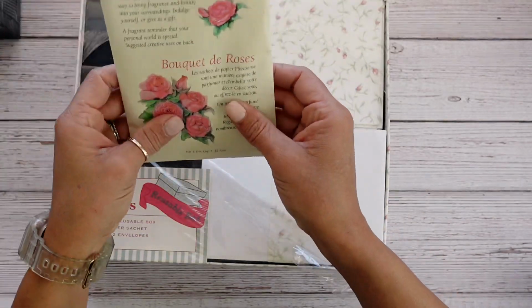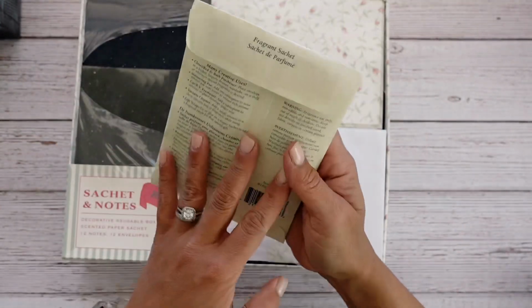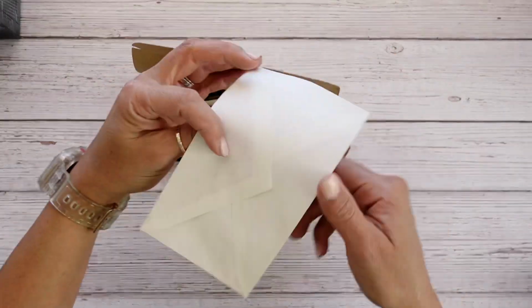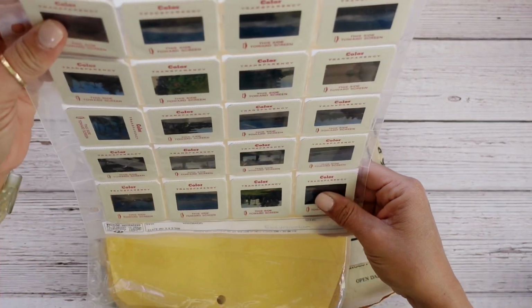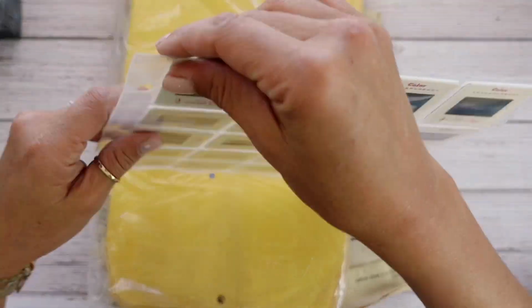And then here's a little sachet of roses. I'll probably dump that out and obviously use this in the journal somewhere. So once I clear this out, I can actually put some things inside. I thought that was cute. Old envelopes. I love the design on the inside of these. She had books and books of these. Looks like these were from her rose garden. I don't know. But I love these transparencies.